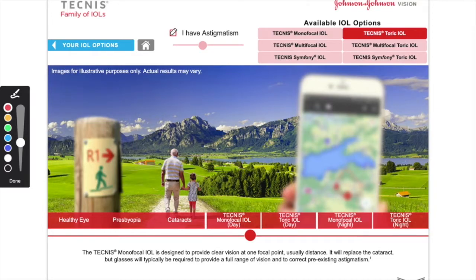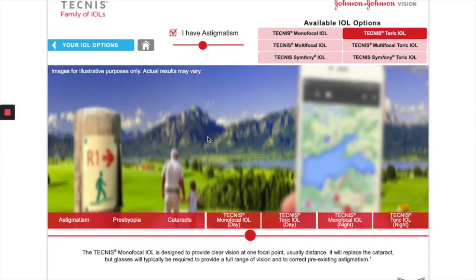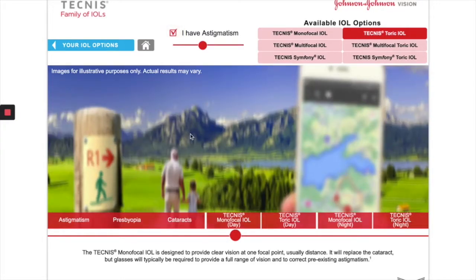So that's, again, the downside of these regular lenses. Now, let's say you do have astigmatism, we pick the astigmatism here. So this is your vision if we correct it with the regular lens. If you don't have astigmatism, you can end up with good vision in distance, blurry up close. However, if you do have astigmatism, you're going to be blurry in distance, intermediate, close, everything is going to be blurry. So for sure, you would need glasses to correct everything after surgery.